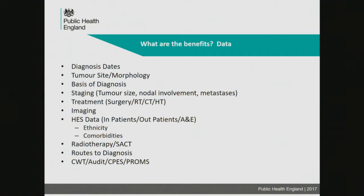Okay, we get confirmed diagnosis dates. We know what the basis of that diagnosis was, whether it was from pathology, whether it was at the point of surgery, whether it was from imaging. We have information on the tumour site and the morphology, or type of tumour. We have information on the stage of the tumour, so we have tumour size, whether there was nodal involvement, metastases. We have markers for whether treatment was delivered: surgery, radiotherapy, chemotherapy, hormone therapies.